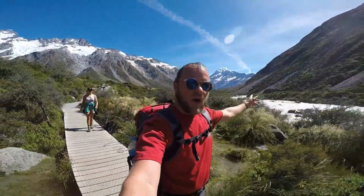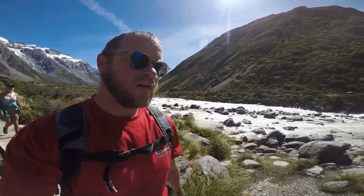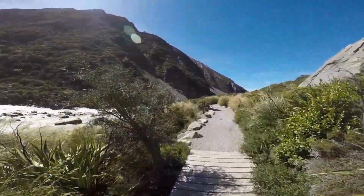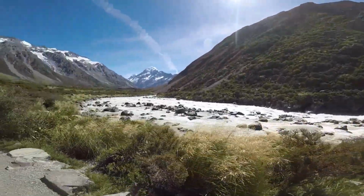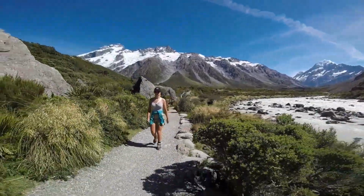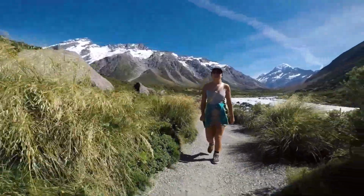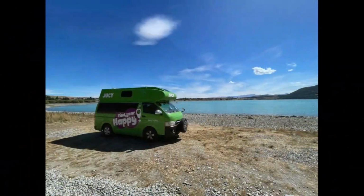Nice walkways. Got the view of Mount Cook behind us on the way down. Really nice, easy walk with some fantastic views. Let's look up that valley. It's beautiful up there.